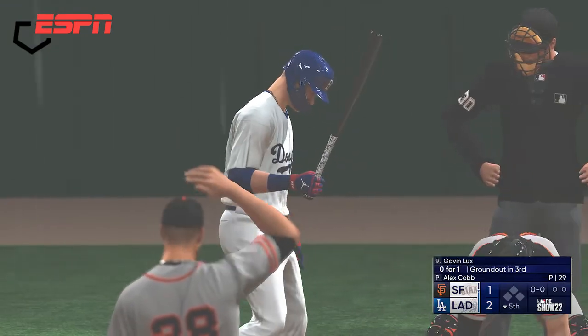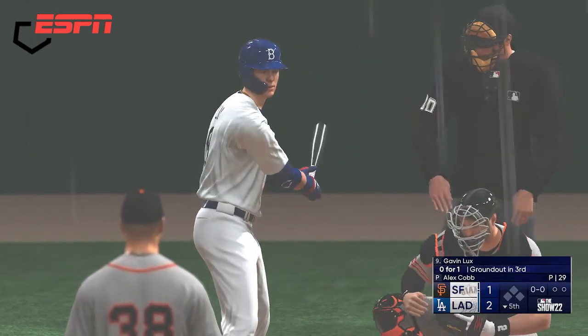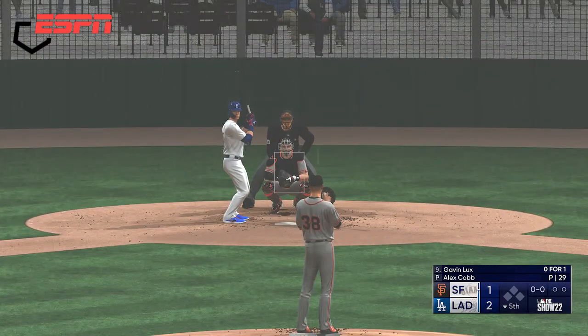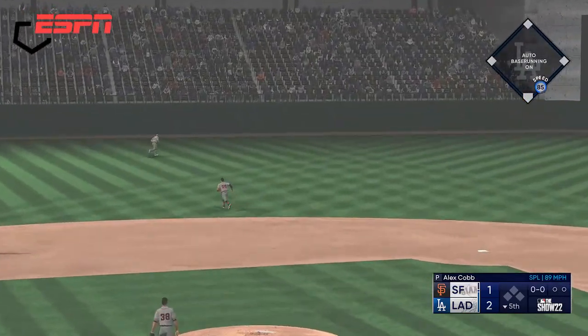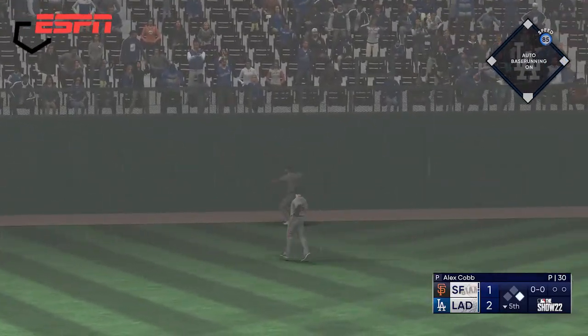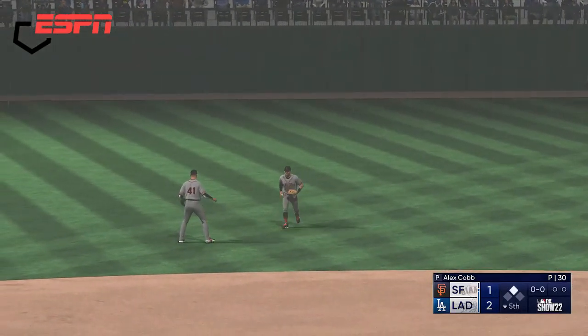Ready to go for the last half of the inning. Now it's the second baseman, Gavin Lux. The pitch. Ripped to left center, base hit. Around first and hustling for second. And it's a leadoff double to start the bottom of the fifth.